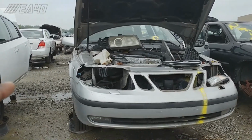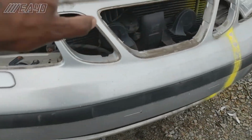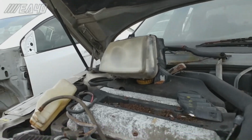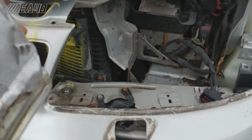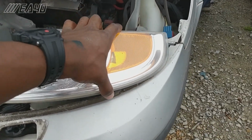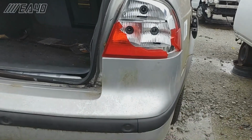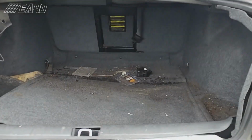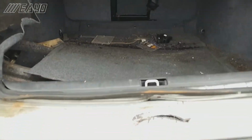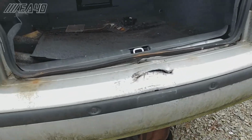Right, so now we found one of the Saabs. Most of the headlights and stuff are gone, although one of the xenon housings is here, and there's a corner light. We very well might take this one, actually, because ours has a crack in the housing. Taillights are mostly gone. One of them's broken, and wow, that's a lot of rust. This thing was not going to be worth really saving anyway. Bit of rear bumper damage.